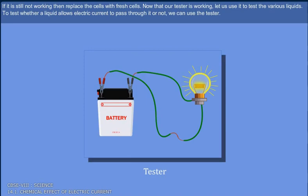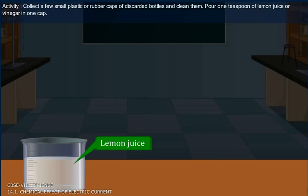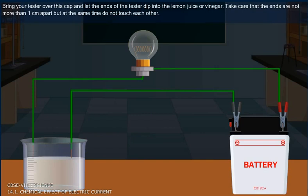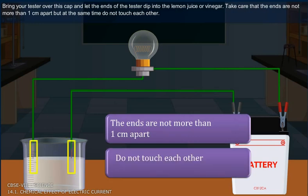To test whether a liquid allows electric current to pass through it or not, we can use the tester. Activity: collect a few small plastic or rubber caps of discarded bottles and clean them. Pour 1 teaspoon of lemon juice or vinegar in one cap. Bring your tester over this cap and let the ends of the tester dip into the lemon juice or vinegar. Take care that the ends are not more than 1 centimeter apart, but at the same time, do not touch each other.